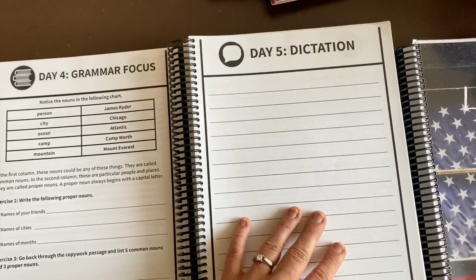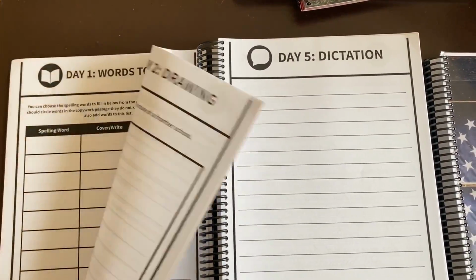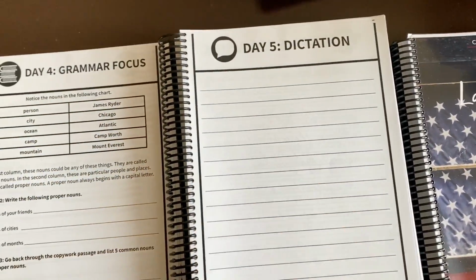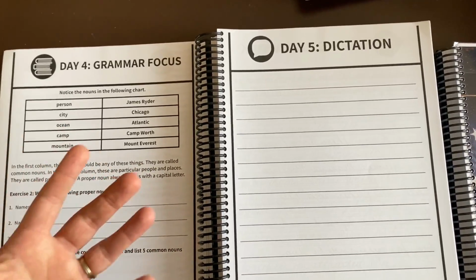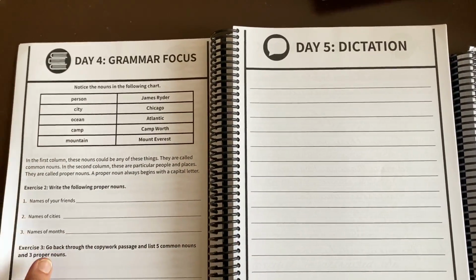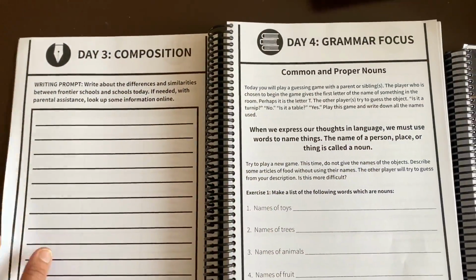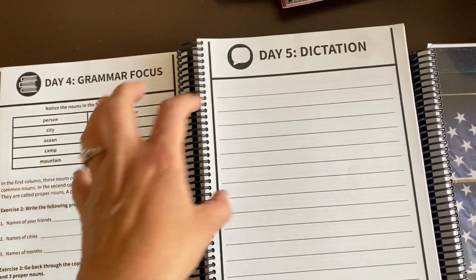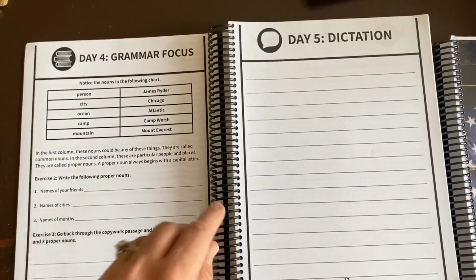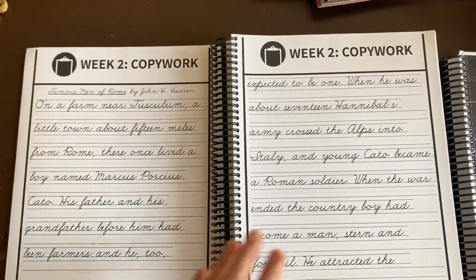And then dictation. So for dictation, you read the copy work out loud to your kids, and then they're supposed to copy it not from memory, but you read one sentence at a time, and then they copy it. So it's to practice grammar, punctuation, capitalization, and spelling. So it's to help them practice that once they hear what you've read, and then they write it down. That's what that's for. This is very, very Charlotte Mason for sure. And then that's it.